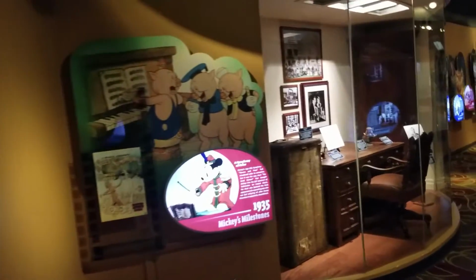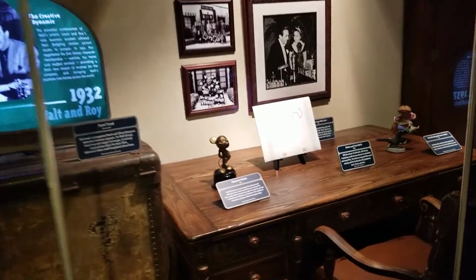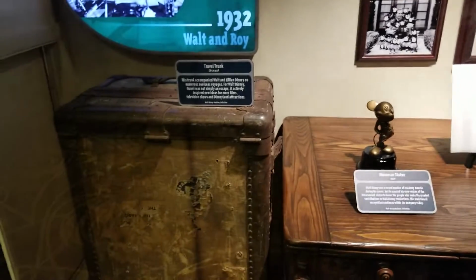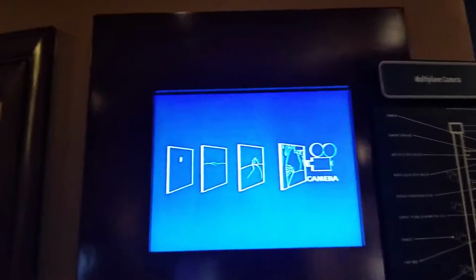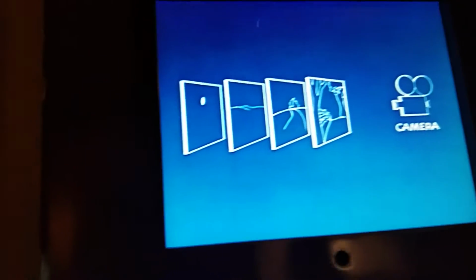I'll take a candy and make it behave like a real piece of scenery under the camera. These, again, a travel trunk. This is another desk of his. Showing you how they did the multiple pane cameras back then. It's our same moonlight scene, the way the multiplane camera sees it.